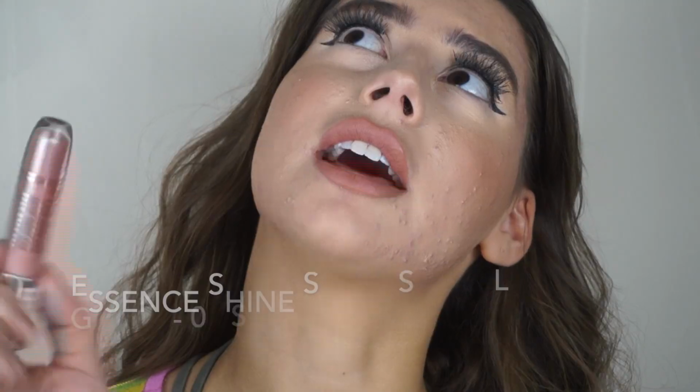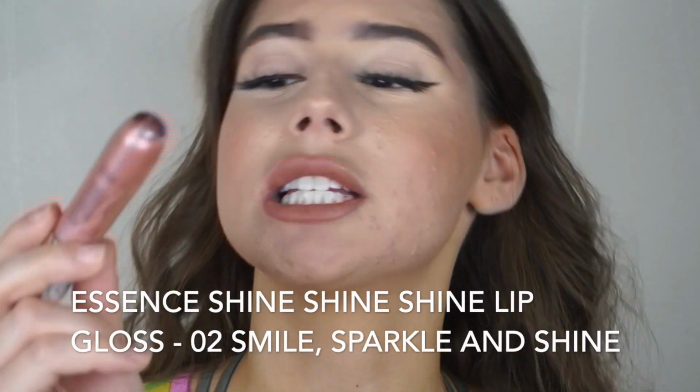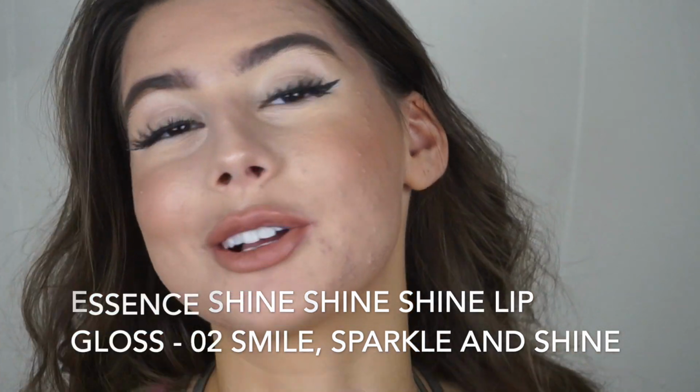So on top of the lips, this is the last thing I got because I always like to apply the Shine Shine Shine lip gloss. This is just straight up pink. Wanted to just put on a nice girly pinky kind of shade to lighten up my lips a bit. The other Essence shade is 01 Bright On. This is 02 Smile, Sparkle, and Shine. I love that name. What we should be doing every day. Smile, sparkle, and shine. See how this looks because I have not tried this before.